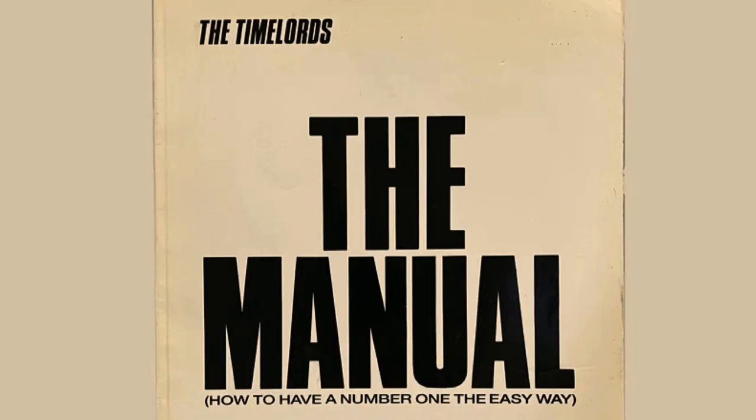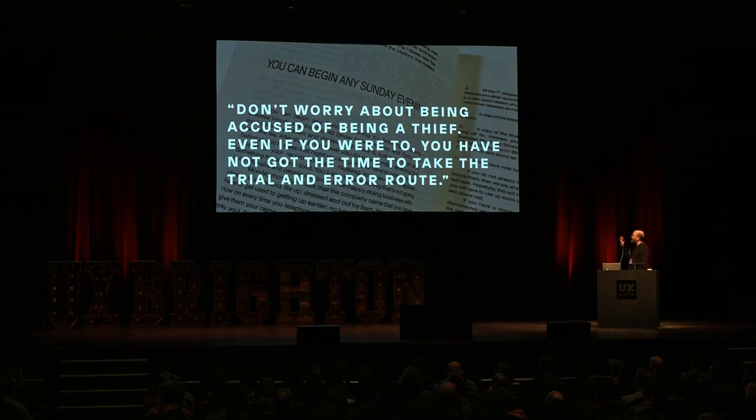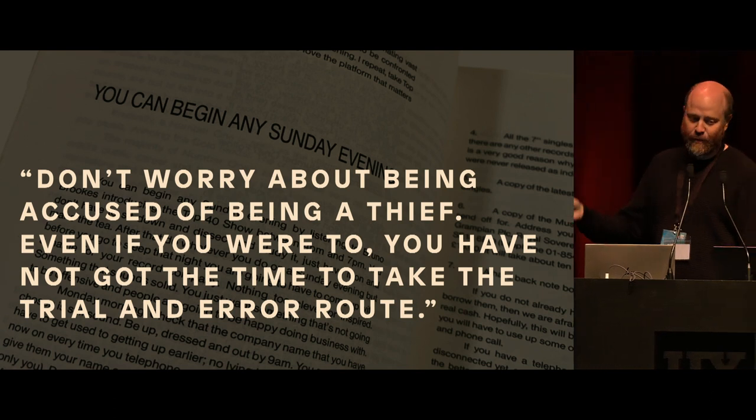This is the manual. It was published in 1988 by the KLF, and it's a step-by-step guide to making a pop hit. There are not that many bands who admit to using it, but it's a band in Germany and the Klaxons. And if you read about how the Klaxons make music, they all said, yeah, this is how we do it. Every time we win, it's because of this book. And there's some great lines in it. Don't worry about being accused of being a thief. Even if you were to have not got the time to take the trial and error route.